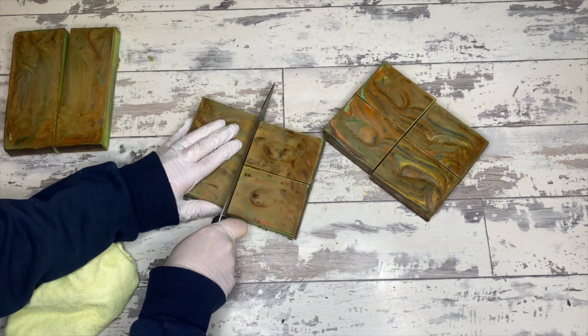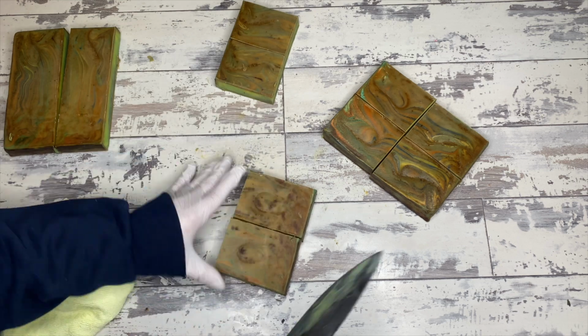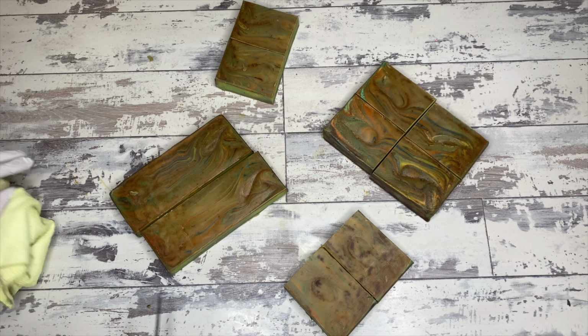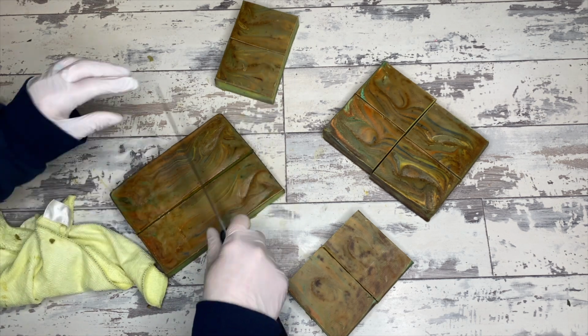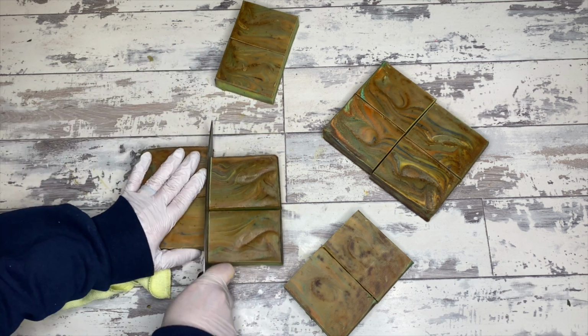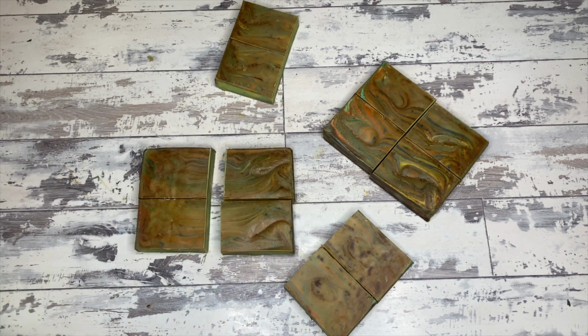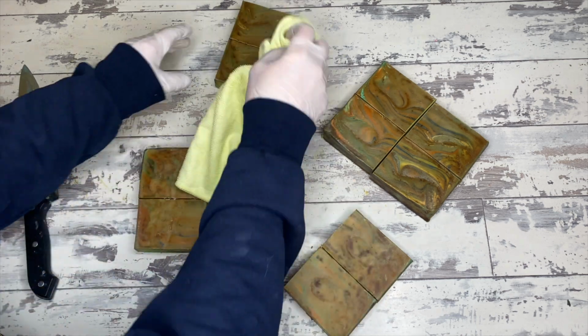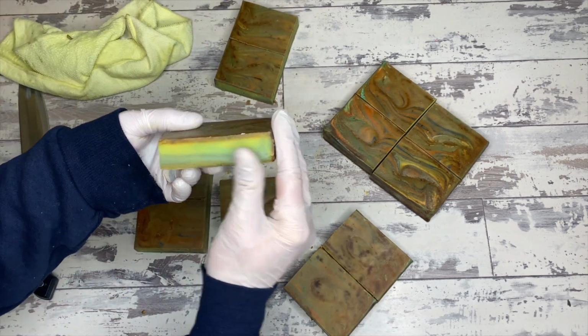But still very pretty. I like it. And the scent blend itself, like I said, is so good that I would not care about discoloration. But also, I would not try to do a pour like this with this particular scent blend ever again, really. And eventually I'm going to show you the inside, right?